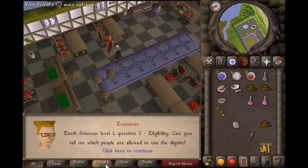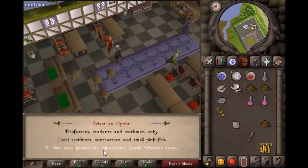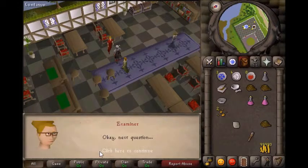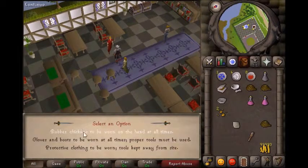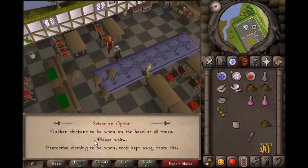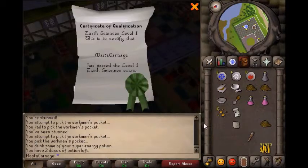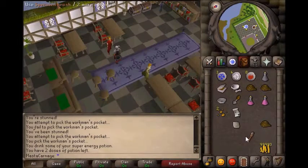Next question, can you tell me which people are allowed to use the Digsite? And the correct answer is the third one, all that have passed the appropriate earth science exam. And the third question, what precautions must be taken? And it's the second one, gloves and boots to be worn at all times, proper tools must be used. Let's see how we did. We got them all right, and she'll give us a certificate.